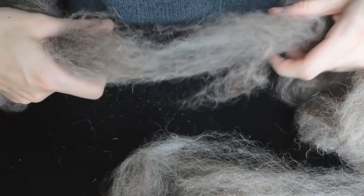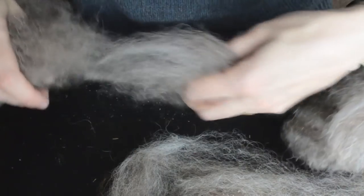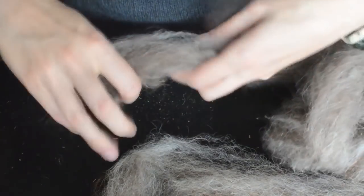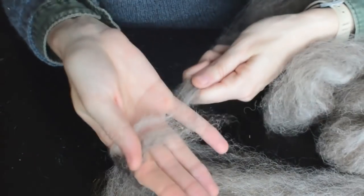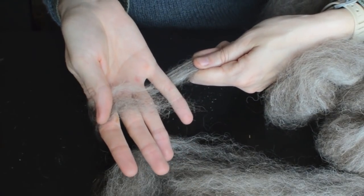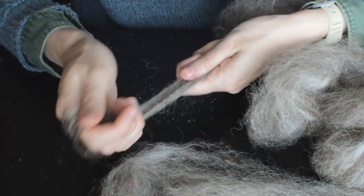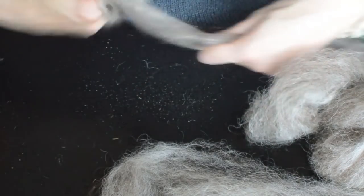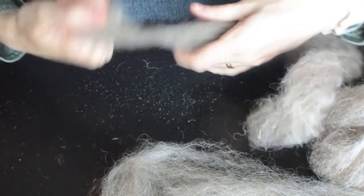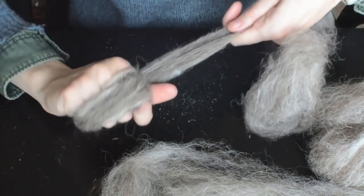So you can see there, I've gone a bit thin, and that's quite tenuous. So I'm going to break that there. I've still got plenty over here to draft, but I'll show you how I then make it into the little nest. I start gripping an end under my thumb like that, and then I wind it around my hand, just adding a little bit of tension as I go along. And this is where I'll smooth out any lumpy or thicker bits.